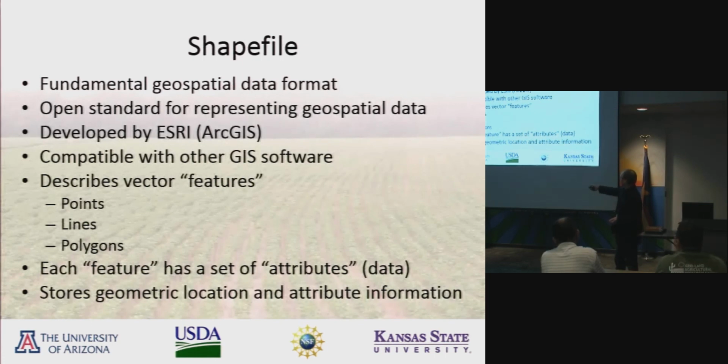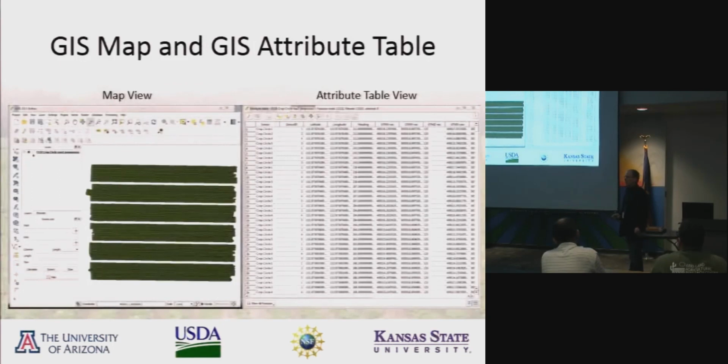Within the shapefile, each feature, or each one of these shapes, has a set of attributes or data associated with it. And so this is how we tie the spatial aspect of some characteristic of the Earth to the data associated with that characteristic. The purpose of the shapefile is to store geometric location and attribute information collectively together. And so this is a view then of a typical GIS software layout. On the left you have what's known as the map view, where you see some points. This would be a phenomic study that we did where we had the tractor going back and forth collecting many points over this field. And for each one of the data points here, there is a corresponding line of data or information. There's a direct link between the attribute table view of the GIS and the map view, so that you have your spatial characteristics tied with the data or information at that location.